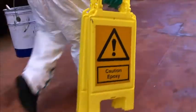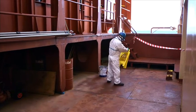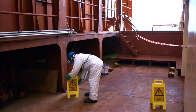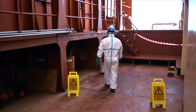Everybody else on board must be protected against the harmful chemicals that you're working with, so do remember to inform them and prevent access to your working area. In this case, where epoxy is being used, the area has to remain closed off during the entire curing time.